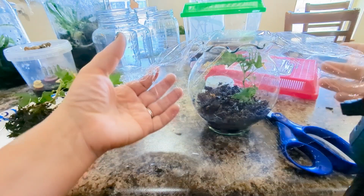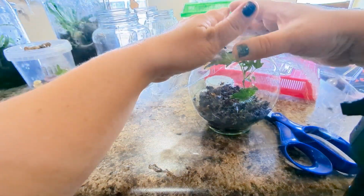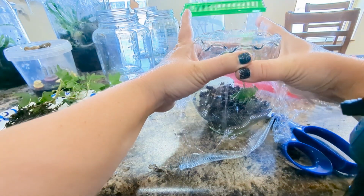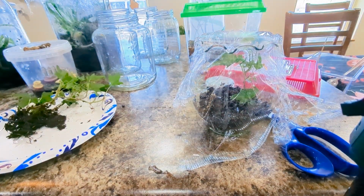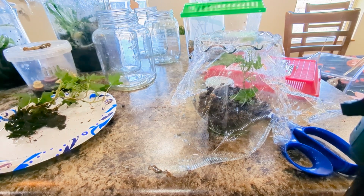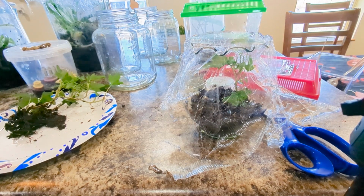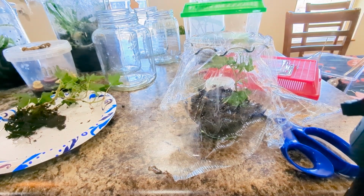I've been wanting to use this jar. I was going to put cactus in it. I still might after this project is over. We found this jar on the side of the road. We pulled over to help someone that was broken down on the side of the road, and this jar was literally there. And I was like, oh, I love that jar.